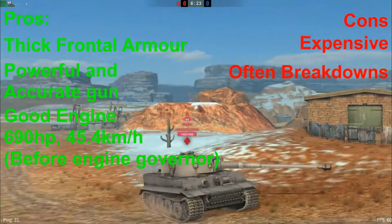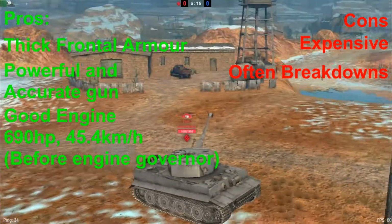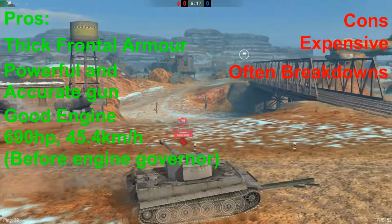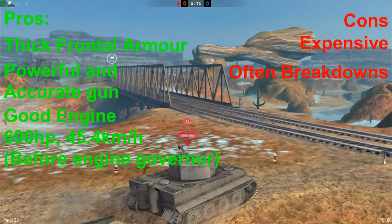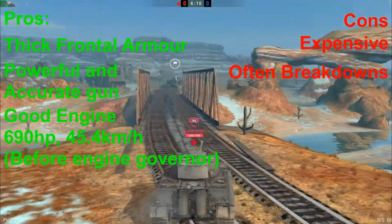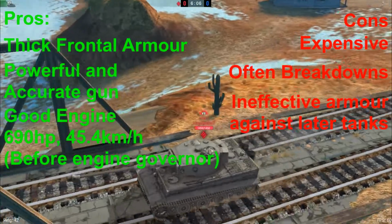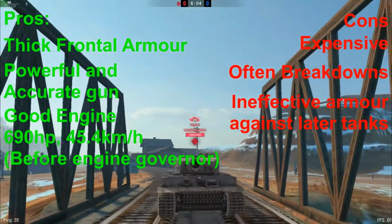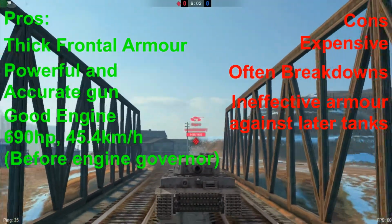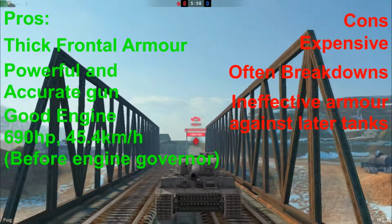The 100 mm of frontal armor on the Tiger's hull proved effective against the Shermans with their 75 mm gun, the T-34 with their 76.2 mm gun, and the Cromwell with their 75 mm gun. But it was vulnerable against the Shermans when the Shermans were upgunned to the 76 mm gun, the T-34-85 with their 85 mm gun, and the British's 17-pounder.